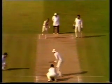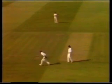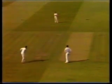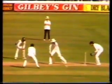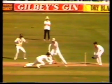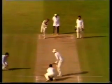And England just 98 behind, and still at least 27 overs to be bowled. The gully on board got the fingertips to that. Yes, I don't think there's much doubt that was a definite chance. Inside edge onto the pad.